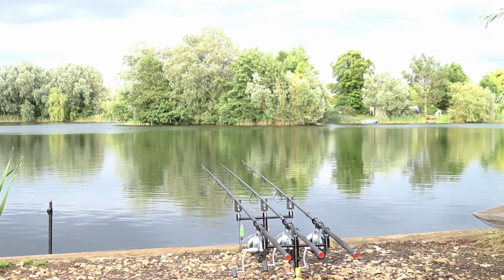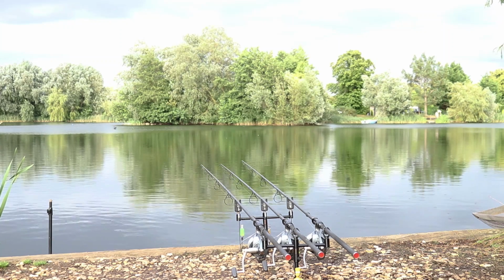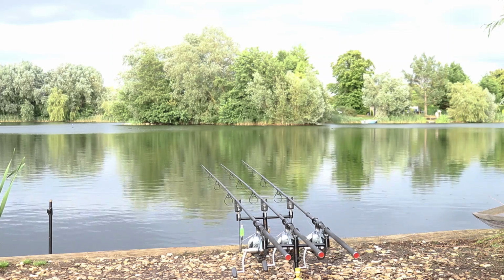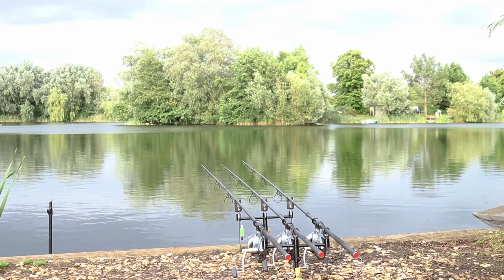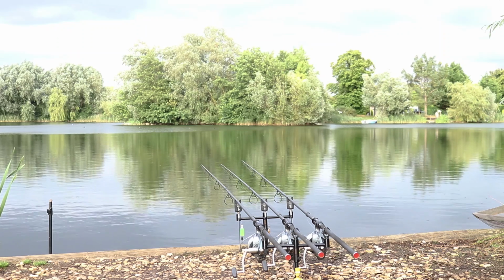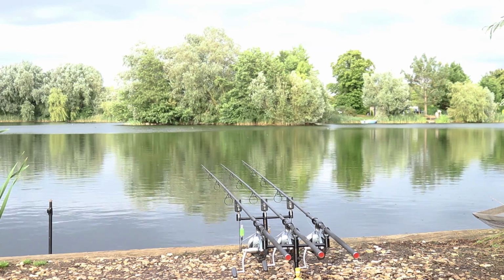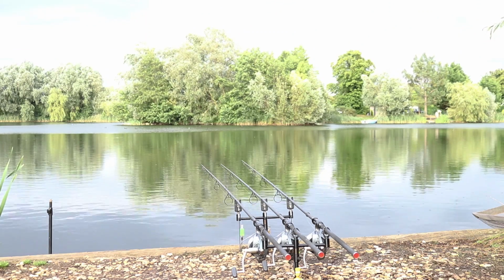Nice. 27.5 pound common. Awesome fish. Does look good. There goes the sunshine. But still looks spot on. Nice breeze blowing from behind us. Happy days. Good to be on the bank when it's like this. Can't fault it. Okay, speak to you all again soon.